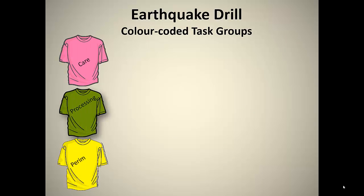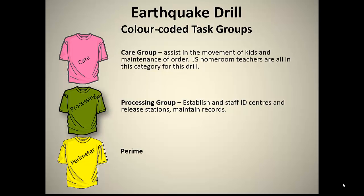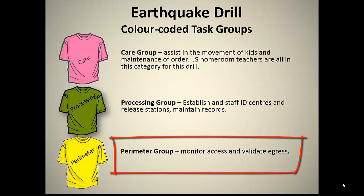The earthquake bin contains color-coded t-shirts so that people with designated roles can be easily identified in the emergency situation. For the drill, staff members will be wearing either pink t-shirts or green t-shirts or yellow t-shirts so that they can be easily identified as people who are in charge of the care and mustering of students, or the identification and tracking of students, or security of the perimeter.